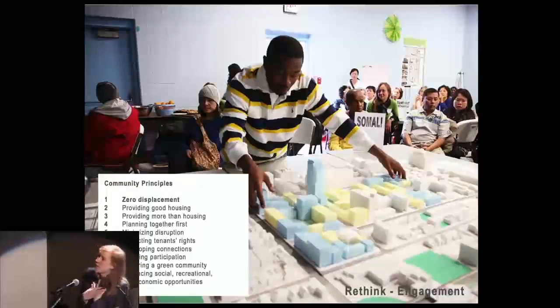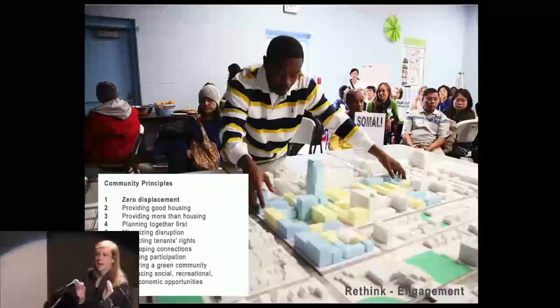From LGA's perspective, another very important aspect of this set of principles is providing good housing. We think that affordable housing is high quality, good housing. It shouldn't be any different than market rate housing. And it should include all of the aspects that any person would want. You shouldn't know the difference between an affordable housing unit and a market rate unit.